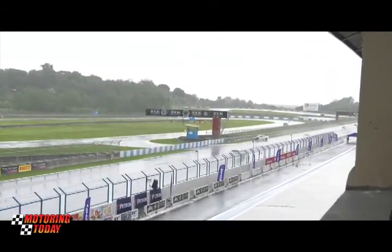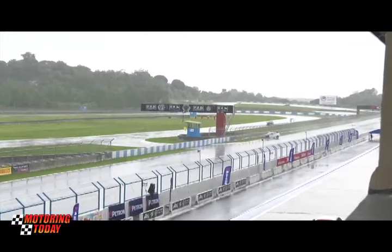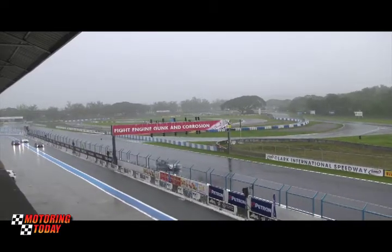Despite the rain, organizers were still happy to have been able to complete the time attack phase of the 4th race weekend.